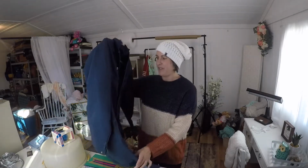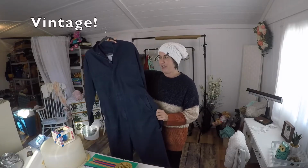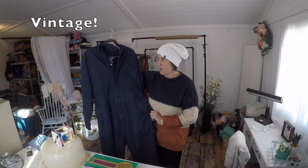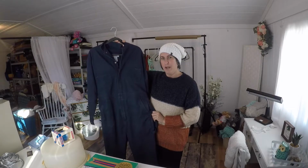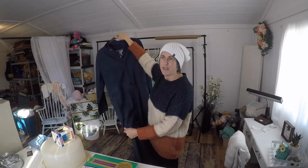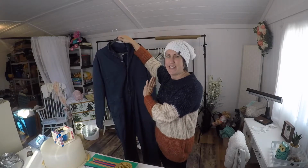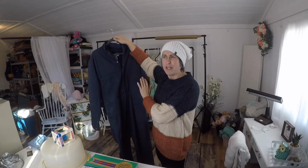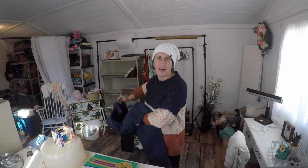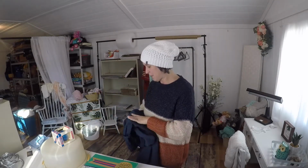Next we have the Sears Roebuck coveralls outfit. I just sold this one for $40, and I actually found this coveralls, this one right here and two others, at an estate sale about 2 months ago, and I paid $5 for each pair of coveralls. This one sold for $40.